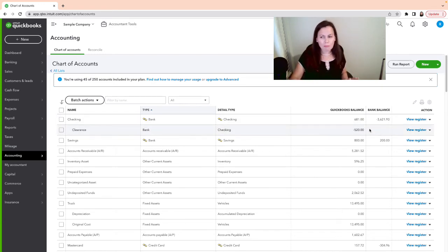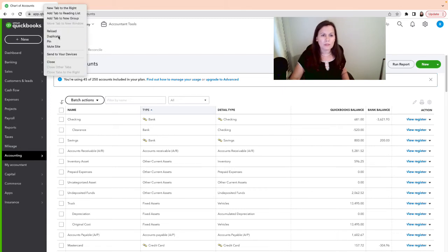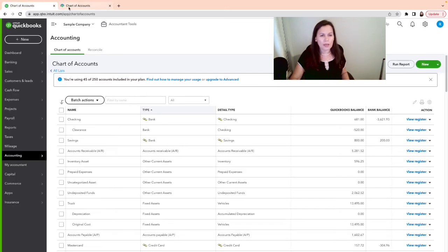So you can do a couple of things. You can do a journal entry. I'm going to show you both. By the way, if you want to duplicate the page, I always like to duplicate the page. You just drag your mouse up to the top, right click and click on duplicate, and then you can go back and forth. I like to do that because I want to see my balance over here, and then I'm going to create a journal entry.